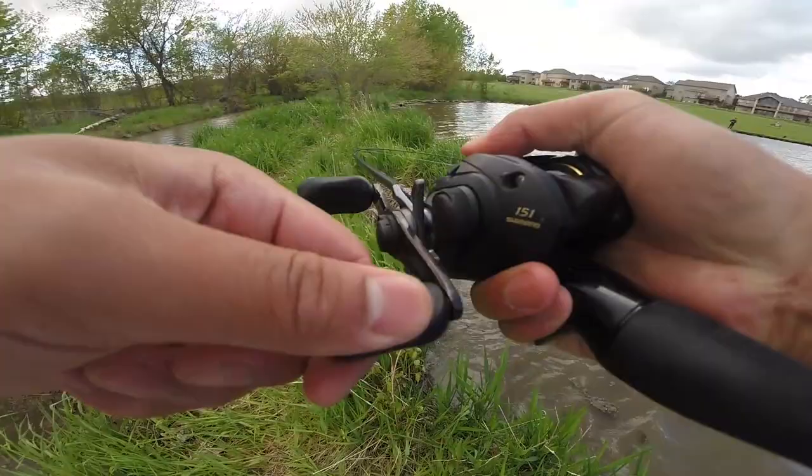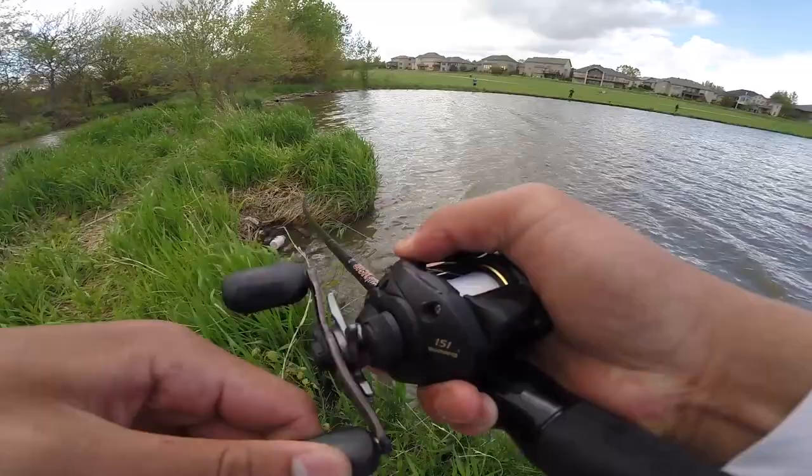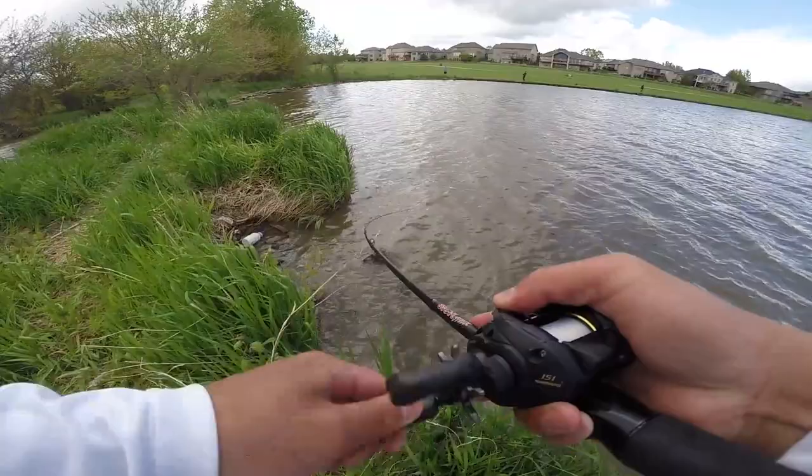There we go, there's one. I think it was pretty good. I'm on this windblown point. I kind of called my shot here. I figured this is going to be the best place to throw the old chatterbait. Oh, yeah, he's not bad.